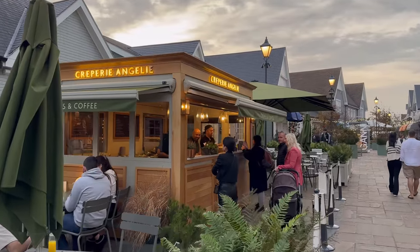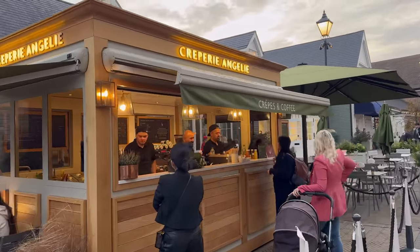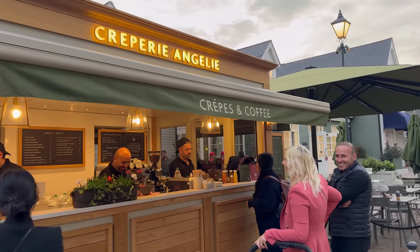A must stop if you're in Bicester. You guys know I always get these whenever I'm in Bicester Village. My favorite crepes.